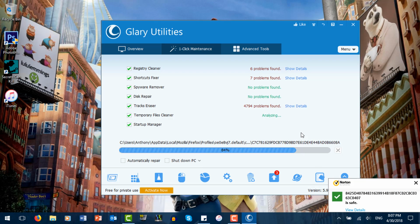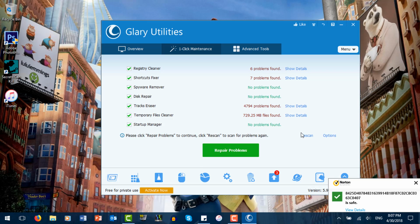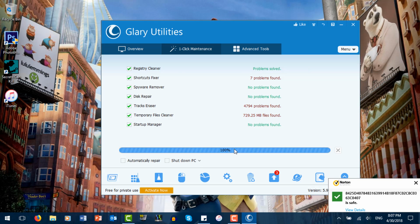Alrighty, gotta get through there. It's probably gonna be a lot of temporary files that we have to clean up here. Alright, so there we go. 729.25 megabytes of temporary files we can clean up, so we can go ahead and repair the problems, and let's see Glarey Utilities do its work.